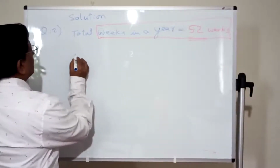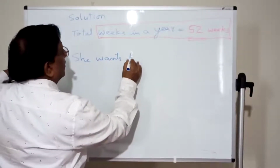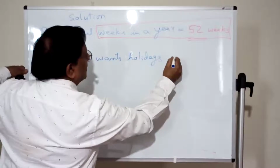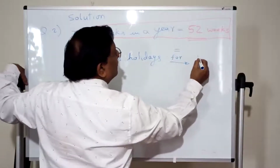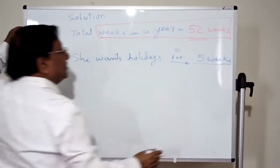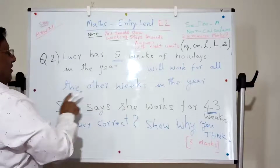So she wants holidays, for, you can also write equal to or like this. Some people write like this, but this arrow is better. Equal to is not clear English, but anyway in maths it is allowed. She wants holidays, how many? 5 weeks. She has 5 weeks of holidays. So she will work for all the other weeks.